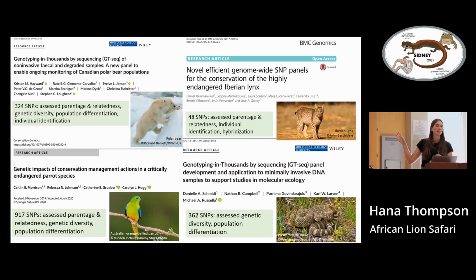And I just wanted to highlight here the variation in the number of SNPs that were used, and the different applications. So for the Iberian lynx, you can see they only had 48 SNPs in their panel. But with that, they were able to look at parentage and relatedness, identify individuals, and look at hybridization, all the way up to the orange-bellied parrot example with over 900 SNPs. And in this, again, they looked at parentage and relatedness, but were also able to assess genetic diversity and population differentiation.